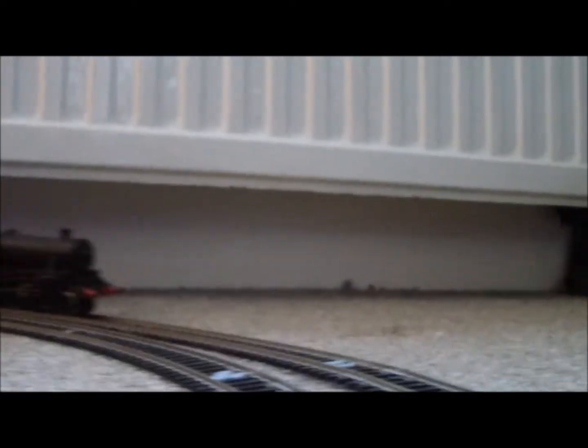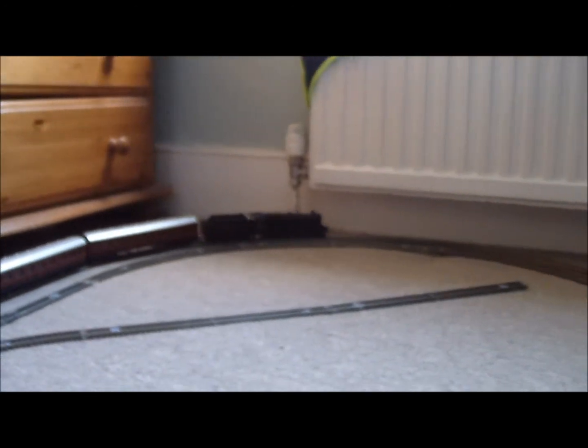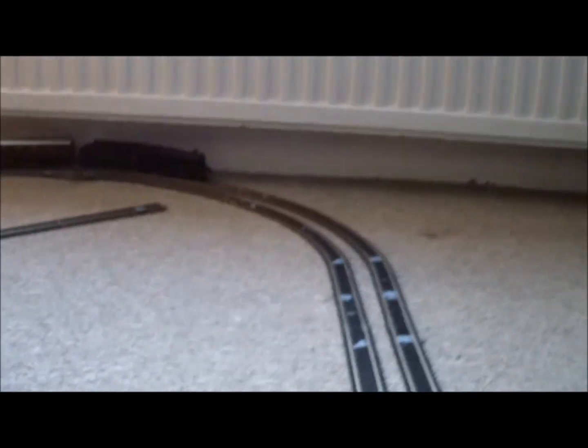In conclusion, I recommend her. She's worth the money. I mean, such a gorgeous locomotive, such nice coaches, which may not be the most detailed, but they do look really nice. And the performance is just excellent. Also DCC ready. Wow.